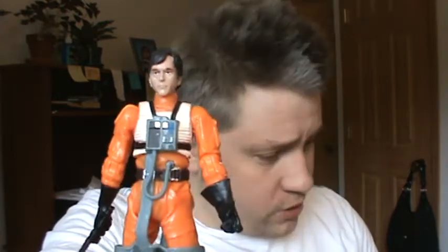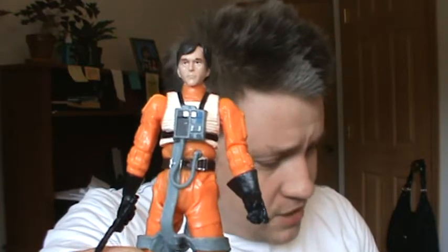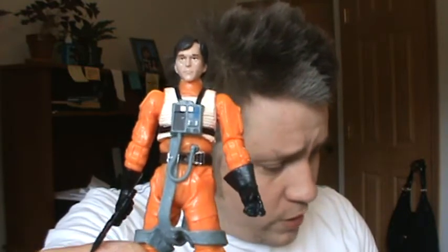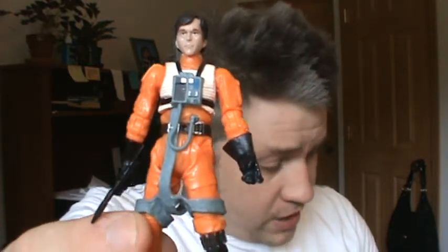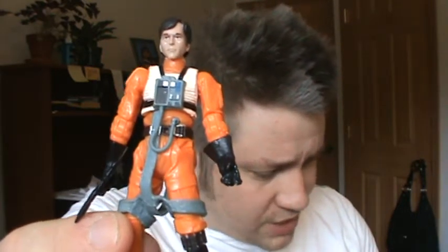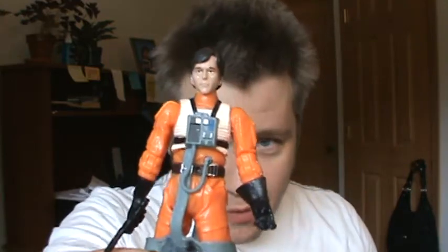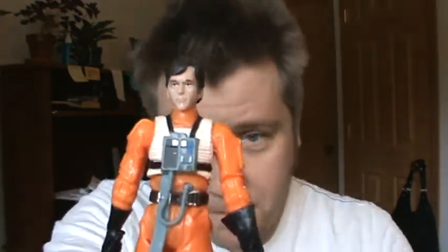I'll read his articulation to you. He's got a ball-jointed neck, ball-hinged shoulders, ball-hinged elbows, swivel forearms, a ball-jointed torso and swivel hips, ball-hinged knees and ankles. His blaster is a Blastech DL-44 heavy blaster pistol, and he does come with, of course, the removable helmet. Those are his 2 items.